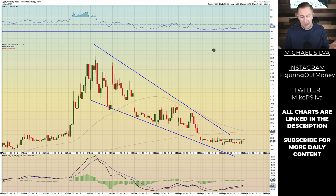So I don't know. Like I said, we have a lot of things taking place this week, and the VIX we've got to keep a close eye on, because if we start getting an uptick in volatility or breaking out of this pattern, it can very well send the VIX higher.